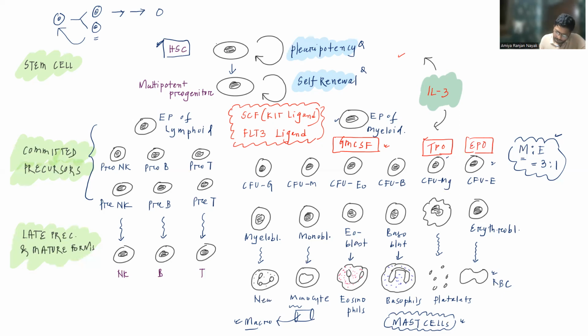For granulocytes, especially for the neutrophils, we have G-CSF. For monocytes, we have M-CSF, monocyte colony stimulating factor. For eosinophils, we have interleukin-5, which is the growth factor for the eosinophil lineage. For the basophilic lineage, we are not very sure what exactly the growth factor is. So these are the various growth factors. We have certain common growth factors, and we also have certain lineage-specific growth factors. These are the important growth factors that we have to remember.